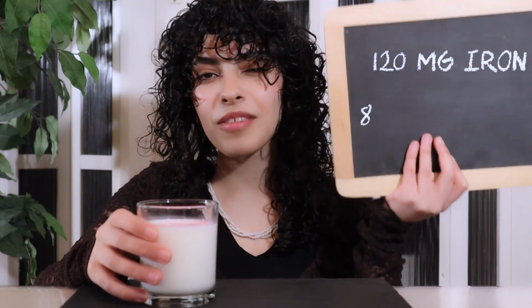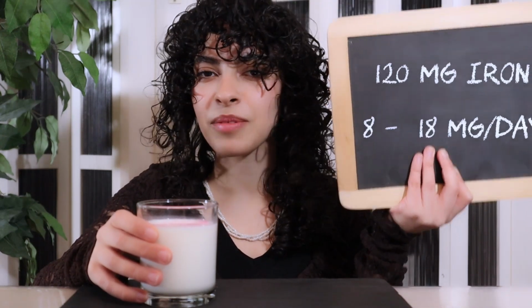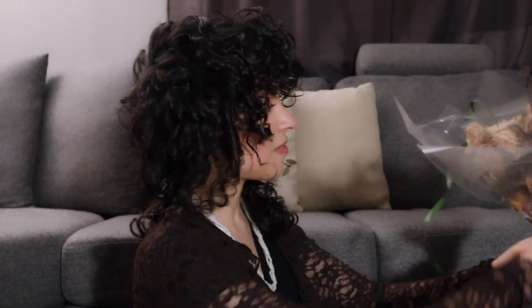And if I drink a glass of this every day, I'll drink 120 milligrams of iron per day, while the recommended is 8 to 18 milligrams per day, which means that I would feel nauseous within 8 weeks. And have the same lifespan as Ernest, 1 year. And this sucks. Oh wait, there you are.